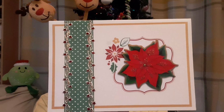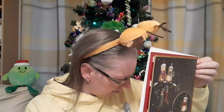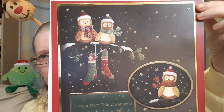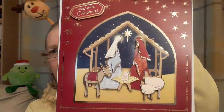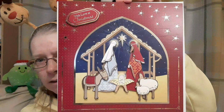Nice poinsettia Christmas card. Yeah, I've put all the cards into the cellophane bags to keep them safe, but I don't know why I didn't with the gift bags. Maybe because I don't have any that are that big. There's that one. That one.